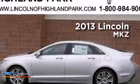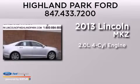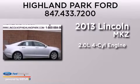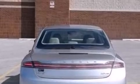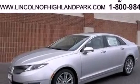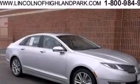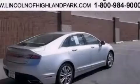This is a brand new 2013 Lincoln MKZ. It has a 2.0-liter four-cylinder engine and an automatic transmission. Its top features include a navigation system, keyless ignition, 11 perfectly positioned speakers, XM satellite radio, an intercooled turbocharger, big 18-inch wheels, and traction control and stability control systems.